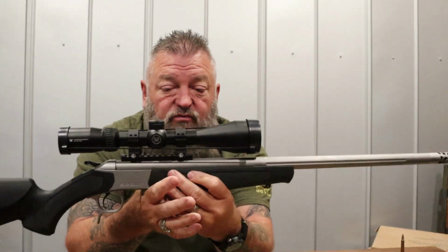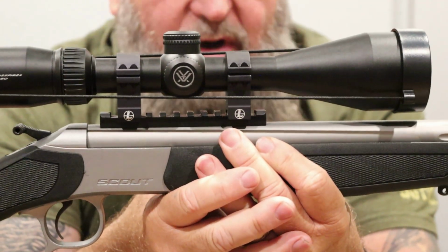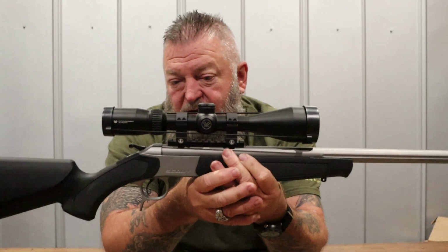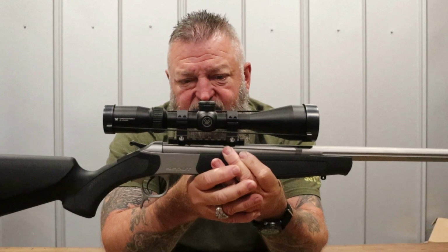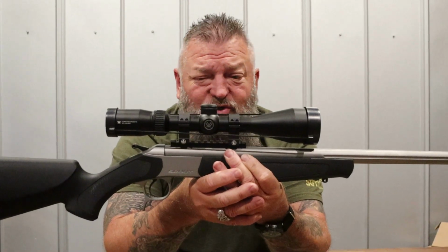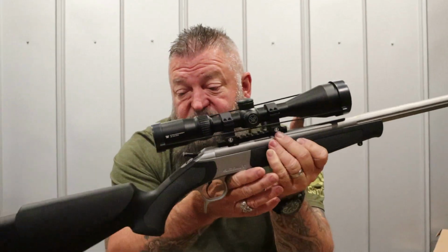Now, it comes with a rail on it. No sights, but a rail. Why did they do that? I don't know. Maybe it's cheaper to put a rail on it than it is to put sights, but this is built for a scope. I'm sitting here thinking that a 45-70 is not a 400 yard rifle, so I should have been able to shoot this one with open sights, but then somebody wouldn't be able to sell you a scope.